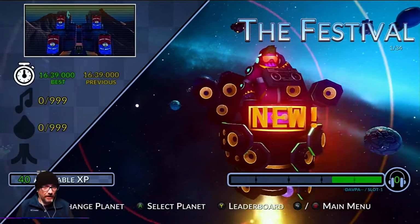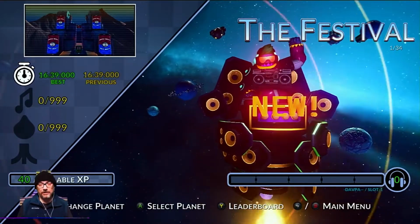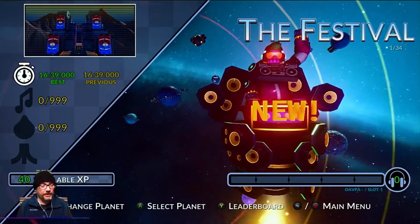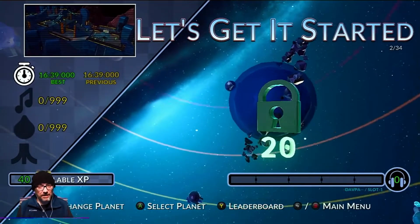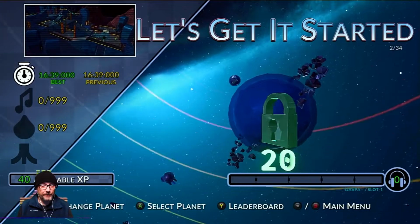All right, let's get into planet select. So you go around these different planets. Obviously, right now I'm starting fresh, so I'm going to be starting on the first planet, the festival, which gives you a little introduction to the storyline on here. It's a cute little storyline, and you can navigate, and you have to earn the XPs to unlock the various planets as you go along on there.